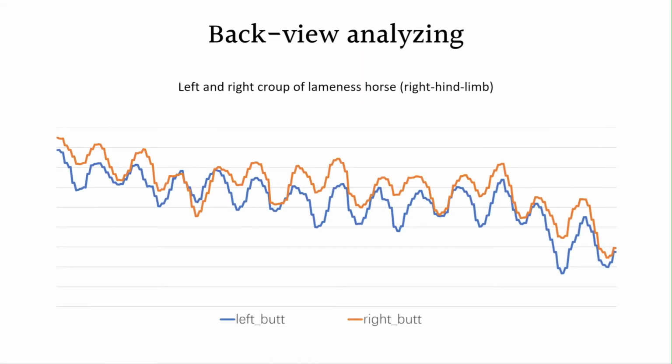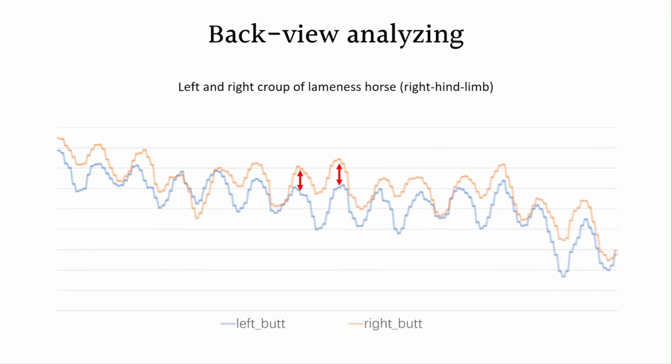In the back view video analysis, we can recognize the lameness of the hind limbs more accurately. The chart shows the motion trajectory of a right hind limb lame horse. As the red arrow marks, we can see that the orange curve representing the right croup lifts more than the blue curve representing the left croup. This hip lifting phenomenon means that there's lameness on the corresponding limb.